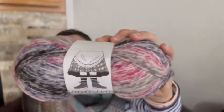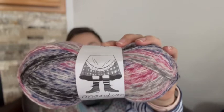The yarn is called Mondim, and it is from Portugal. It's a very hard wearing, 100% wool sock yarn. So no nylon in this sock yarn. And I can attest to the fact that they're hard wearing because I made my daughter a pair of socks out of this yarn, different colorway, but this yarn, and she's notoriously hard on her socks. And boy, those socks have worn incredibly well.